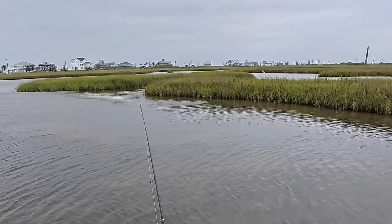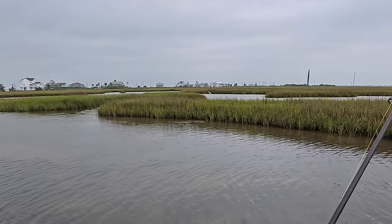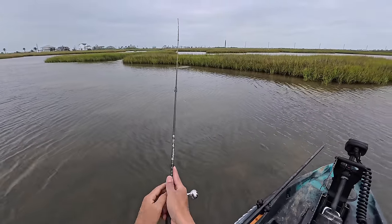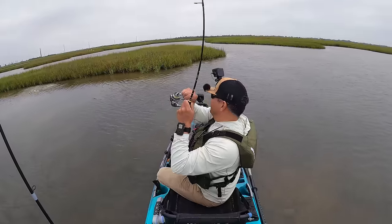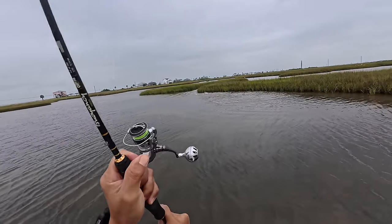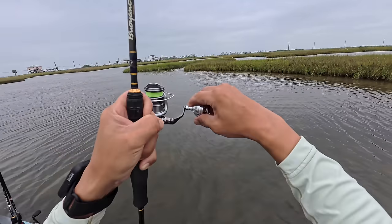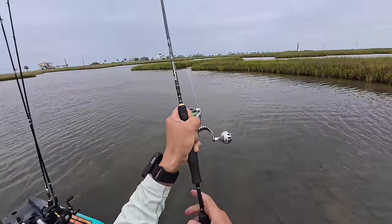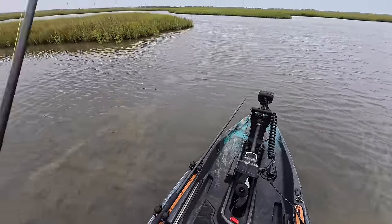Wow, that looks so beautiful. Oh, he just pounced on it. Oh, man. Wow, come on, bro. That's got to be a big fella. Oh, that is... just judging off of his tail, look at this. There's so many of them out here.